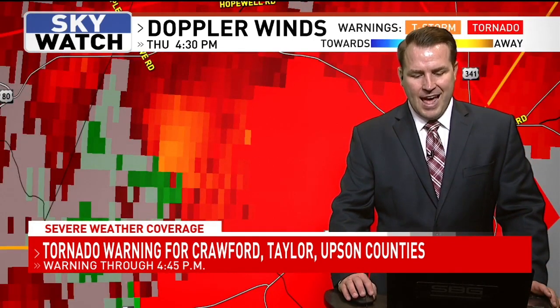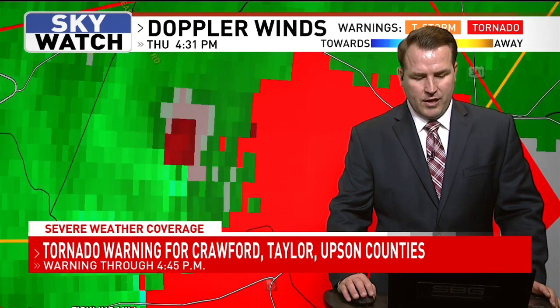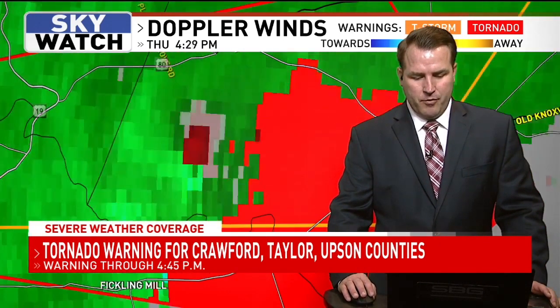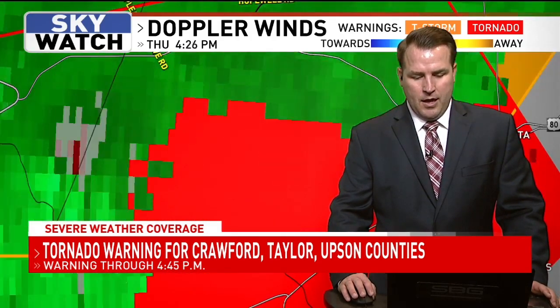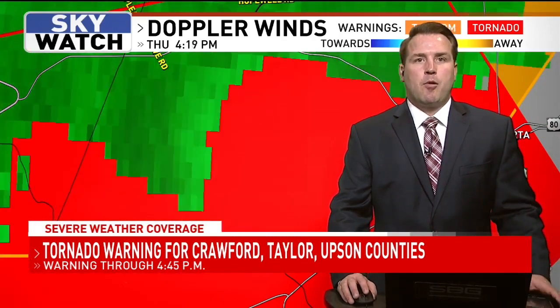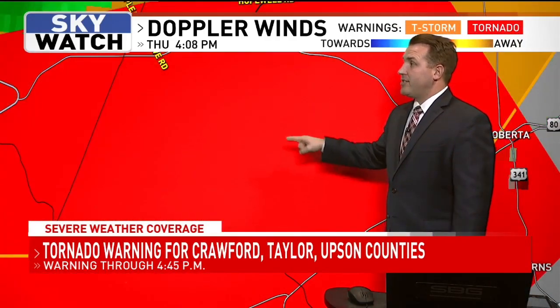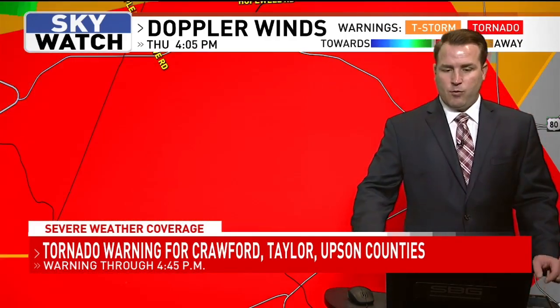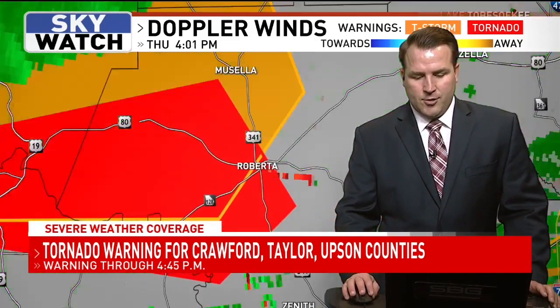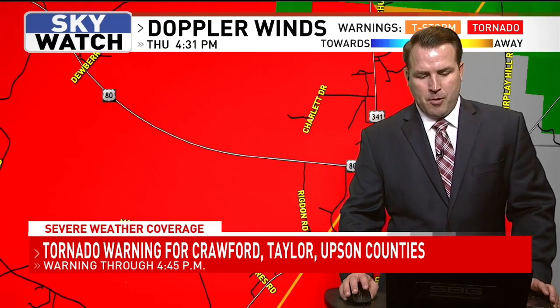Nothing confirmed yet, but we do have a pretty significant area of circulation moving right toward Roberta, and the latest radar scan, again, is starting to show it broaden out a little bit right there. You can see those reds and greens right next to each other, and then not as much red, but still seeing some very evident rotation, and this is unfortunately going to move right into the town of Roberta, and we'll go ahead and name some street names in the Roberta area as well.